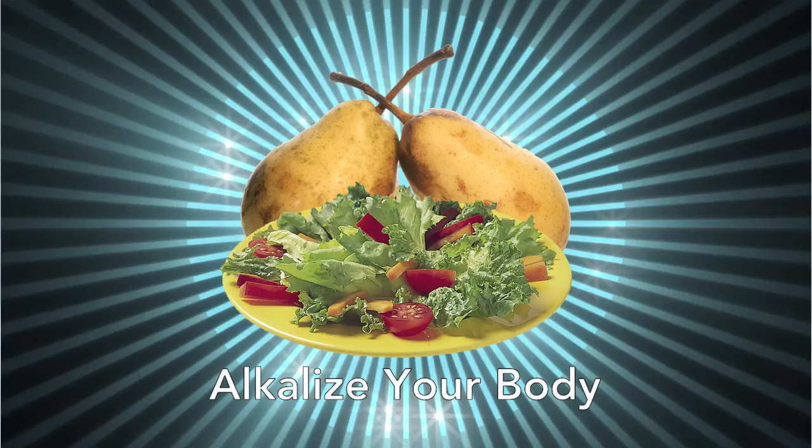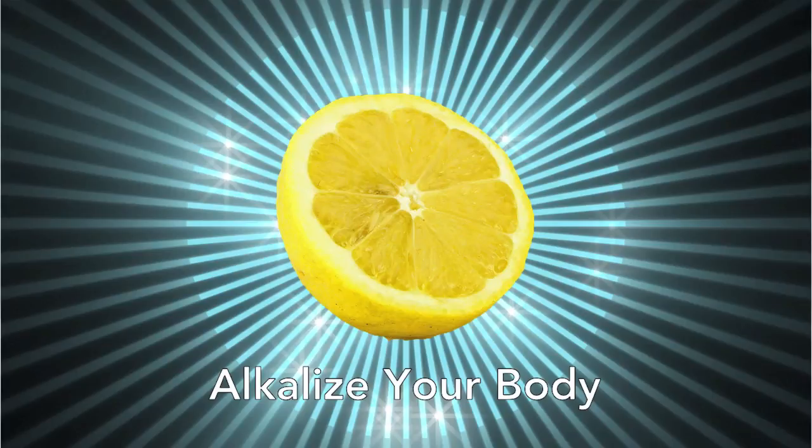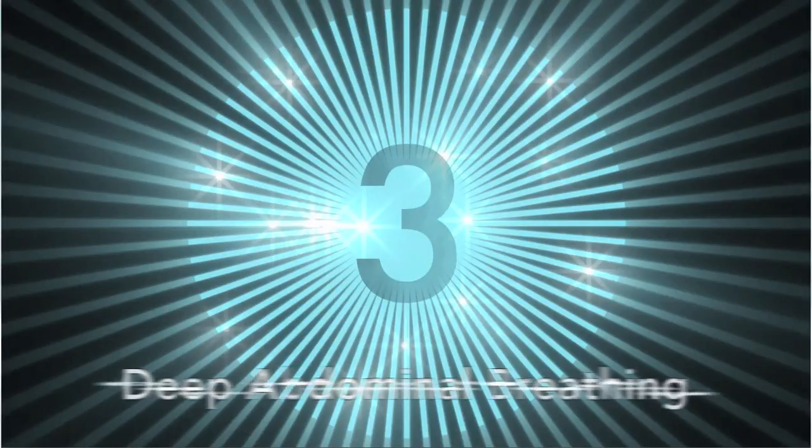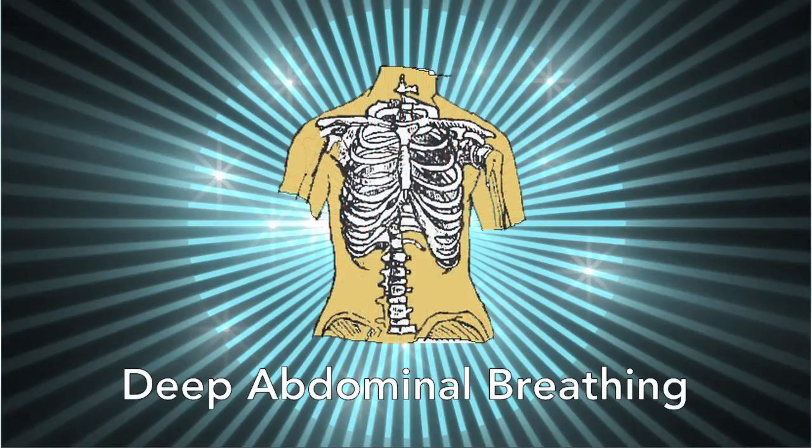And one little tip is you can do some fresh lemon and water in the morning. That's a good way to alkalize the body. And if you have a water ionizer, you can do some alkaline ionized water a couple times a day. Number 3, deliberate deep abdominal breathing during the treatment. So while you're on the full body mat, you can do some deep belly breathing, and that really helps to further enhance the healing process.